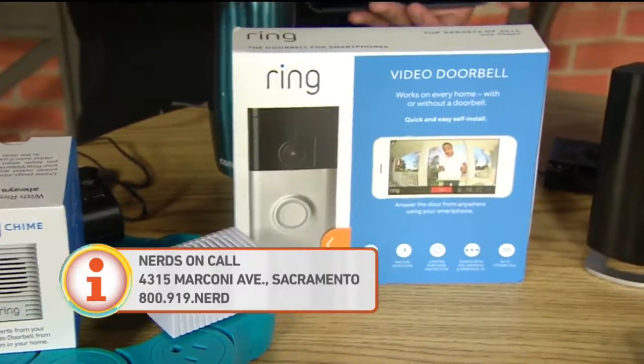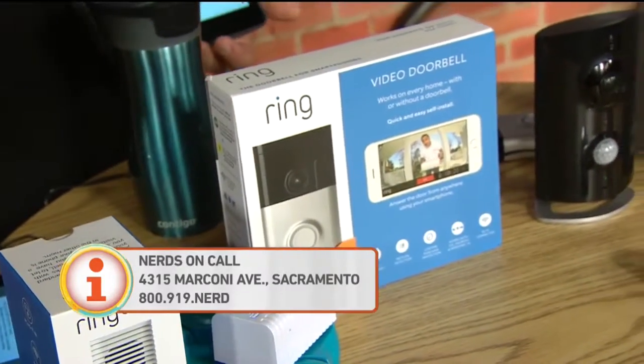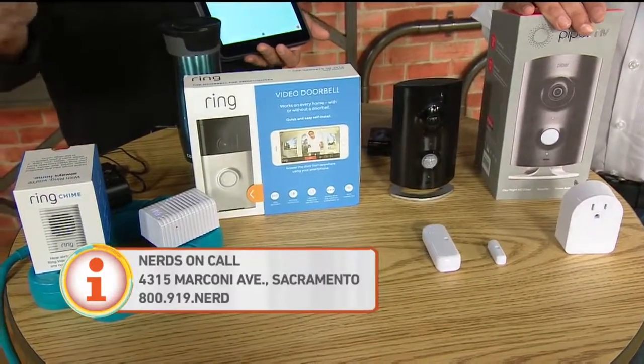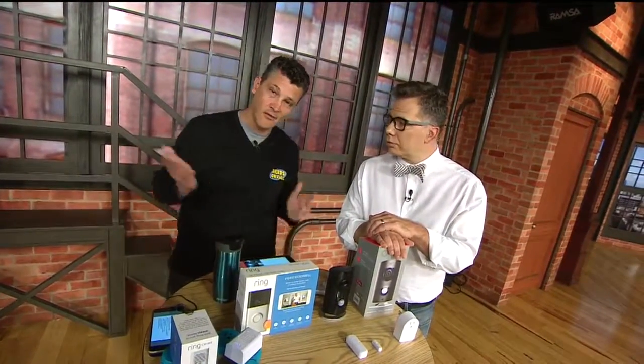And you just watch it on your phone. Most alarm companies, you're going to spend like $30 a month for them to monitor, and you don't have to do any of that. You spend $280, expand it as you want to, customize it as you want to, you're done. You don't have to spend $30 every month for somebody to monitor it. Brilliant. Kind of cool.